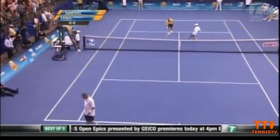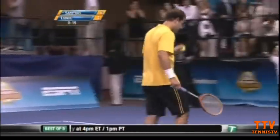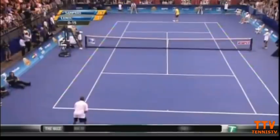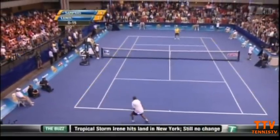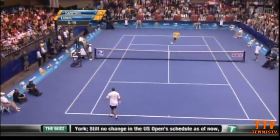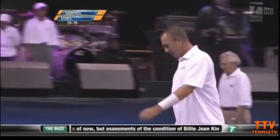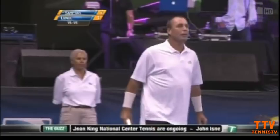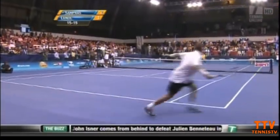That's a pretty big serve there. Love, 15. That's probably, well, 110, 115, that serve. Ironically, he loses the point. Chip charge from Sampras draws the error. When you see guys this fast, I mean, for our age at this point, to see him move this well, that's intimidating if you're Ivan.